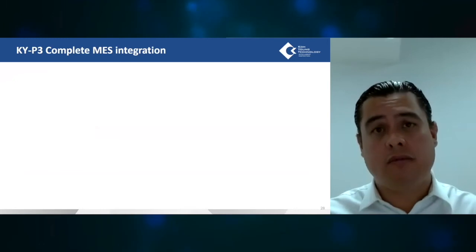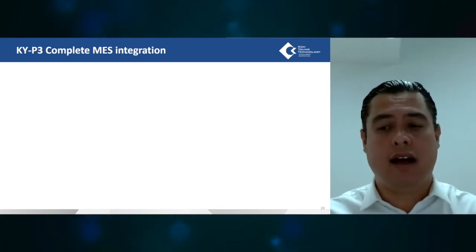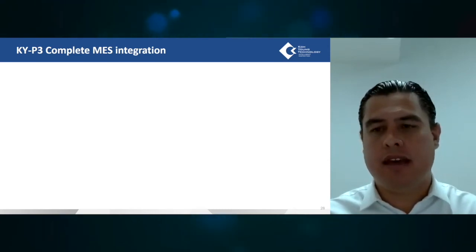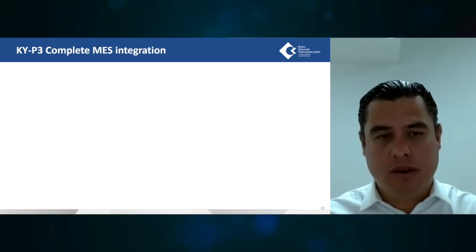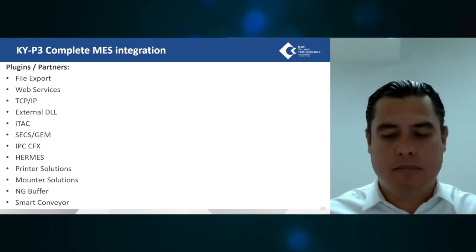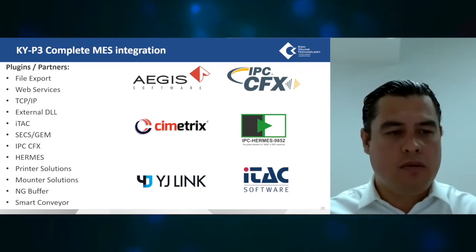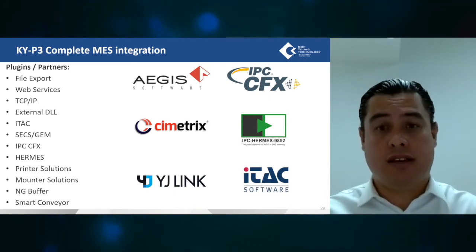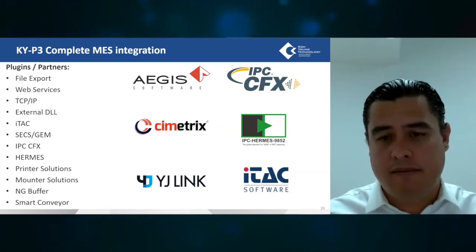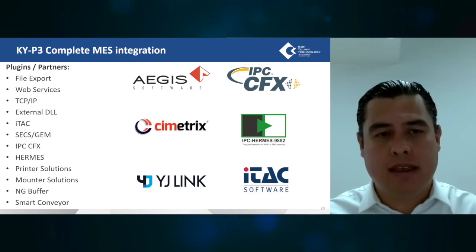Something very important in the automotive industry is the MES. I can say that maybe all the production lines have MES integrations, because traceability is super important in the automotive industry. So we have a lot of plugins, and we are partnering with a lot of companies to have a complete MES integration. You can extract certain information from the machine, and you can also work with Aegis, IPC, CFX, Hermes, ITAC, and some other partners. So you can have a complete MES integration.